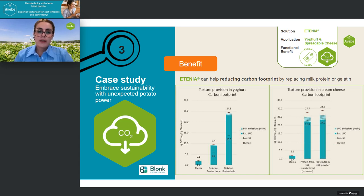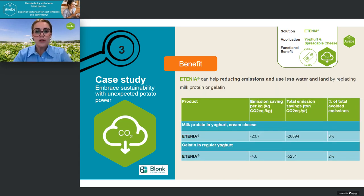In the next table, you can also have a look at how Etenia can help reduce emissions. For the total avoided emissions compared to a milk protein in yogurt or cream cheese, Etenia is really helping with around 8% of avoided emissions for the same functionality. And for the same functionality in a regular yogurt with gelatin, Etenia is avoiding 2% of the total emissions.